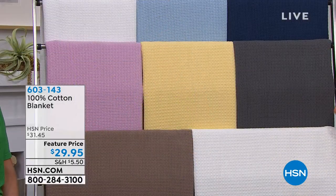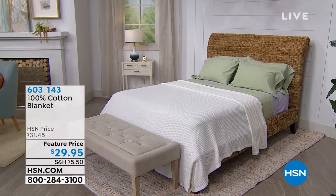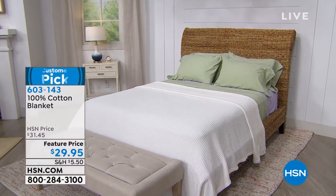We've got a beautiful blanket and a set of sheets coming up for you, so you could really create that perfect, serene sanctuary, which is your bedroom. You deserve a great night's sleep. A cotton blanket is the best thing, not only for those hot summer nights, but those cool winter days, anything and everything in between. And it's a great value today. It's 100% cotton for $29.95.